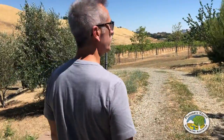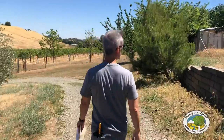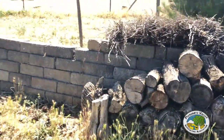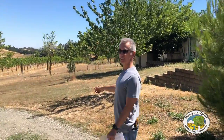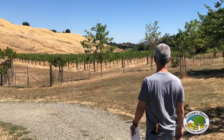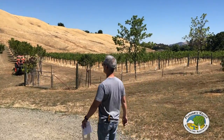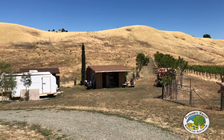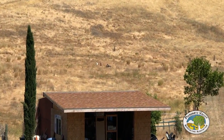On our property here, we have some dirt roads. We have wood piles that are interesting. A lot of people like to go down into the vineyard and paint in there. And you can see right now they're a little far away, but our goats are up on the hill looking at us. If they're closer, those are fun. They'd be a fun thing to paint.